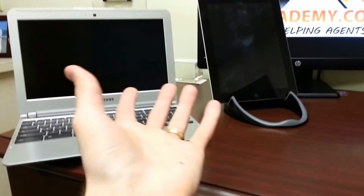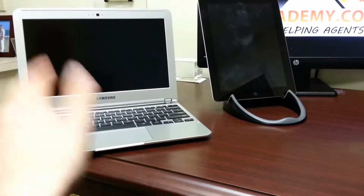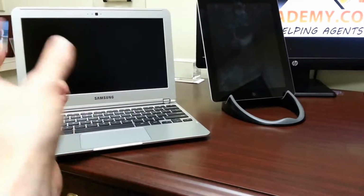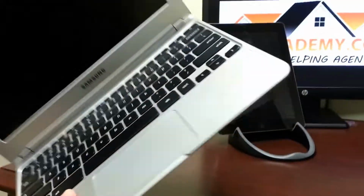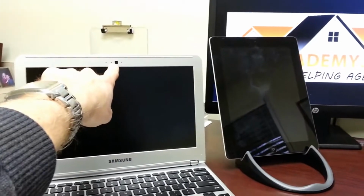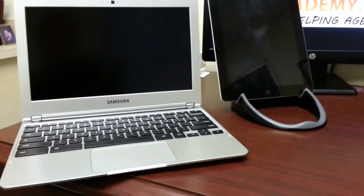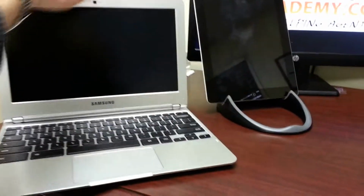If you're thinking of getting a Chromebook, just do your research. Email me if you have questions. Like I said, it's not like your typical laptop, so you need to be aware of that before you buy it. I absolutely love the thing. It's so lightweight and easy to carry around. You have the camera at the top for any kind of webinars you want to do, or Google Hangouts, or any of that good stuff. So that's the first one.